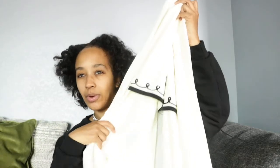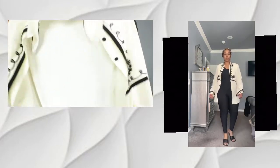I know it's super bright because it's white, but you guys can see from the picture. It has this beautiful detailing right here, like this beading and this black kind of, I don't know, twist design. I love it. And then it has this flap piece, this extra flap. And as you guys see, I just paired it with an all-in-one bodysuit. I joke and say it gives me Peggy Bundy vibes.